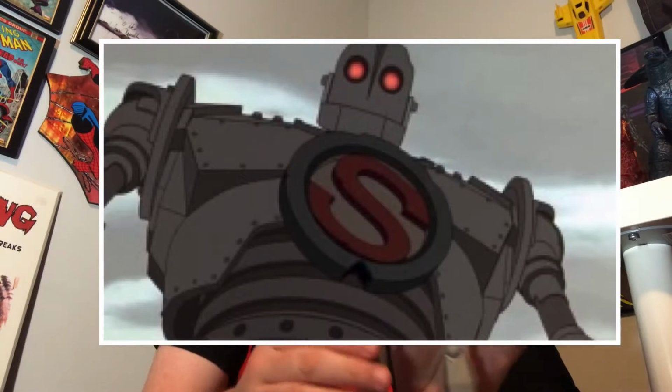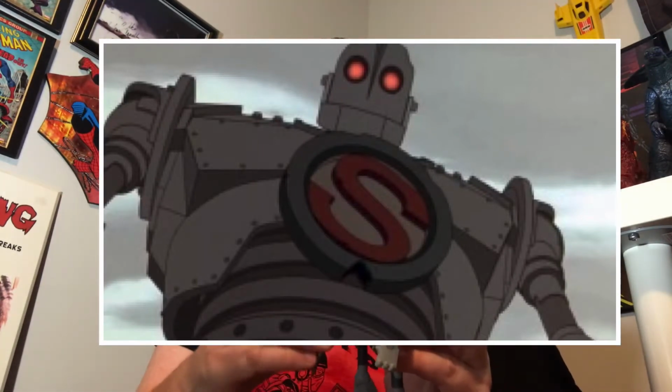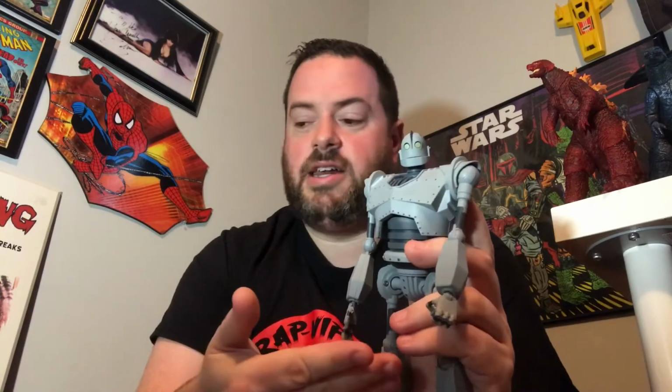It did not make a lot of money, didn't do a big box office. And I think Warner Brothers, who made it, realized that was a mistake pretty quickly, because it is a beloved film. Anybody that watches it loves it. It's got a huge cult following now. There should have been tons of toys of this guy back in 1999, but there just wasn't. So yeah, I've been waiting years to get a good Iron Giant figure.